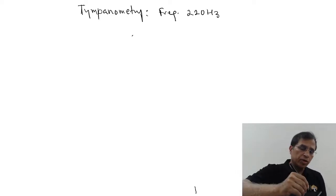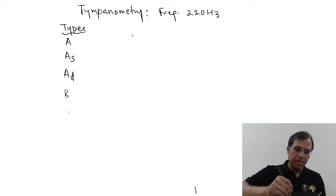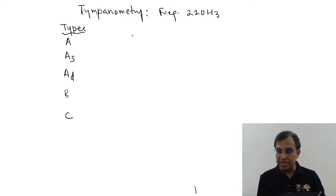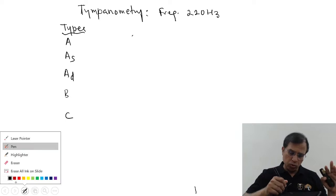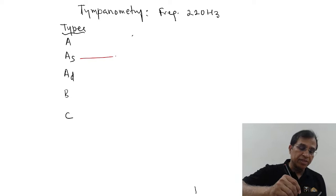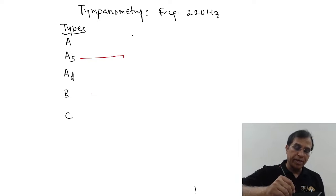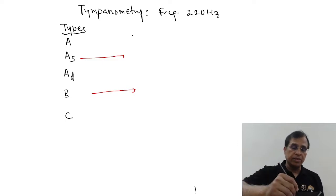And the only other important thing about tympanometry is the type of tympanogram. Although there are 5 types, A, AS, AD, B and C, I will tell you only 2 out of 5 because these are the only 2 they will ever ask you. They will not ask you the rest of it. When you get AS type is a very popular question, and when you get B type is very popular. That's all you have to remember. So you can ignore the rest of them.